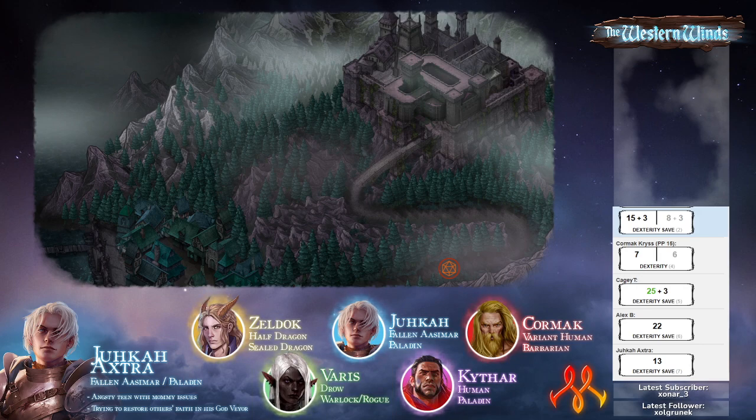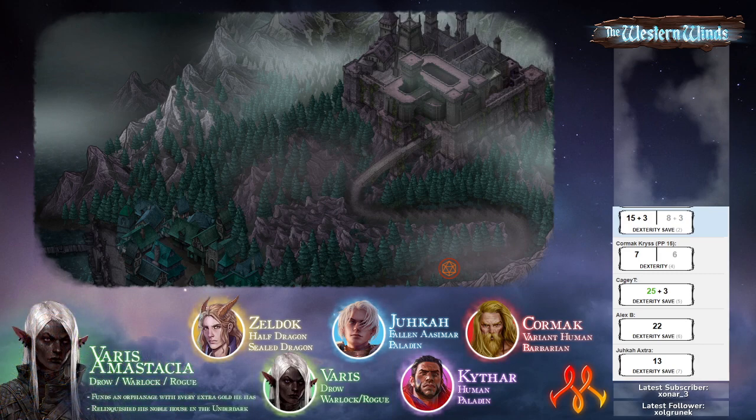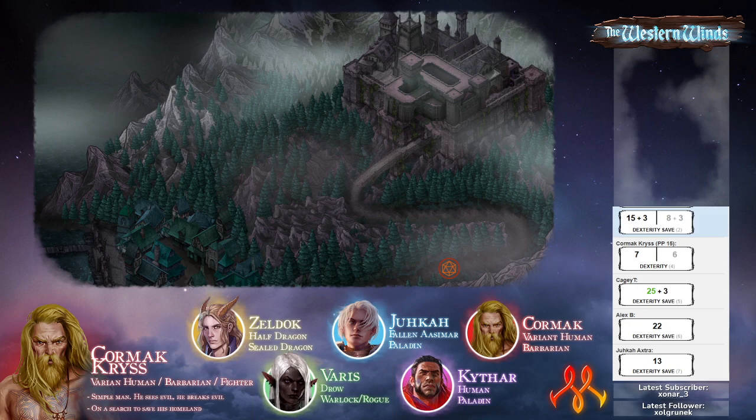Kythar, your turn. All right, I am going to cast... I love these things. These things are one of my favorite things. I don't have enough time to cast protection from good and evil, huh? Is it a minute? 10 minutes. It's a ritual-only spell. You should be able to cast it without the ritual for just an action. So I'll cast protection from good and evil on myself.